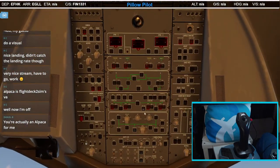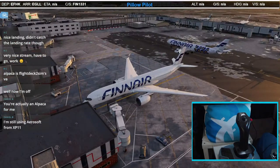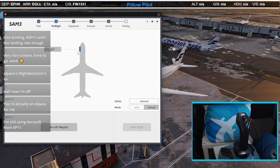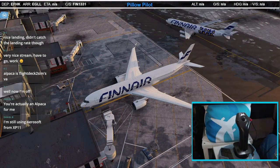I'll turn the bleed on and the gen on. I'll just wait till they get going to do anything. Set the gate thing. Sam can come onto auto. 327, there we go. The gate will now connect.